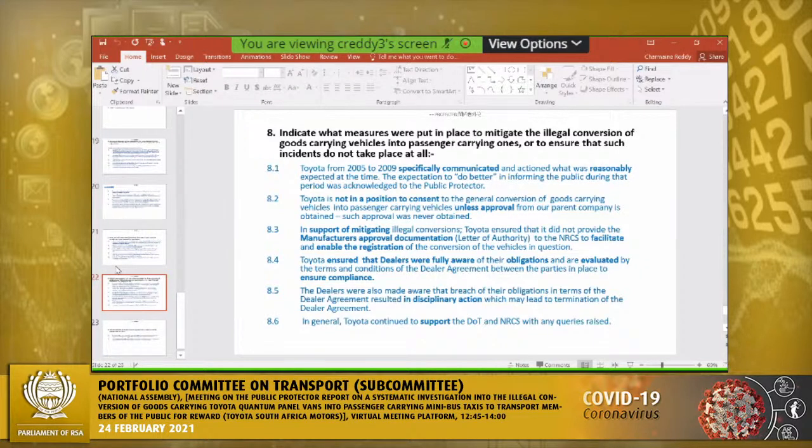Moving on to the third bullet point. In support of mitigating illegal conversions, Toyota ensured that it did not provide the actual manufacturer's approval documentation, which we refer to as the letter of authority, to the NRCS to facilitate and enable the registration of the conversion of the vehicles in question. And I think that that's a very important point to note.